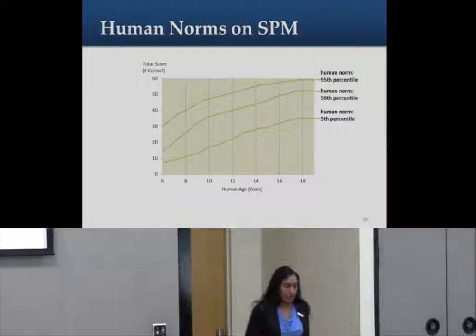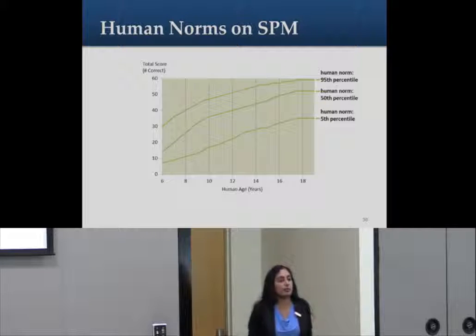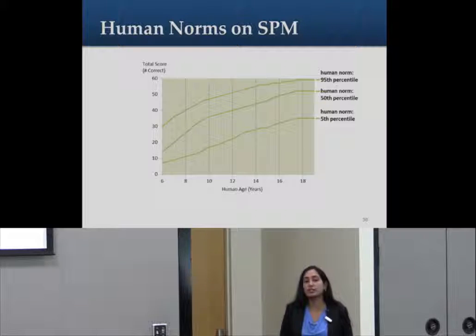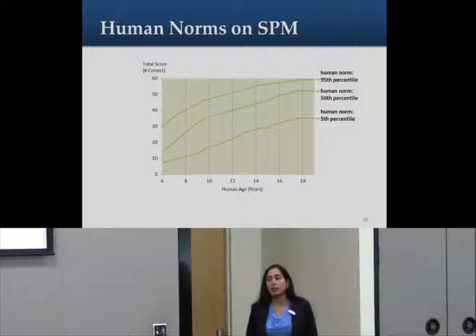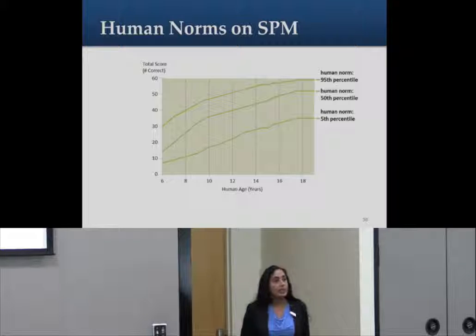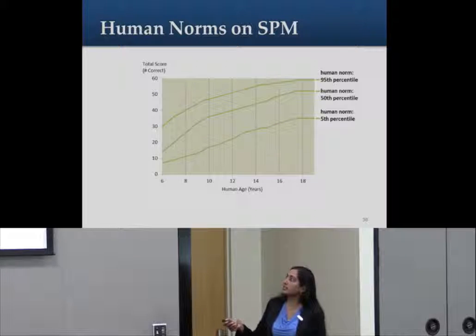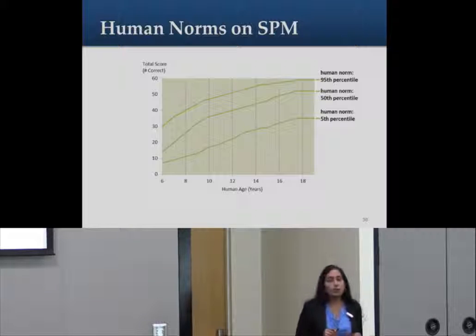So first, to orient you a little bit to what this test looks like, this is showing results on the SPM, which stands for the Standard Progressive Matrices version of this test. This is the most widely used version of the Ravens test. It has 60 problems, and the score is just given as the number of problems you answer correctly. So on the y-axis here, you see 0 to 60, showing number of problems correct. And these lines are showing the human norms for children and adolescents in the United States.